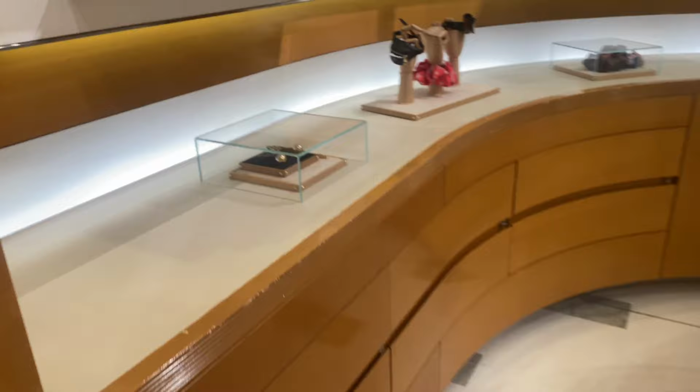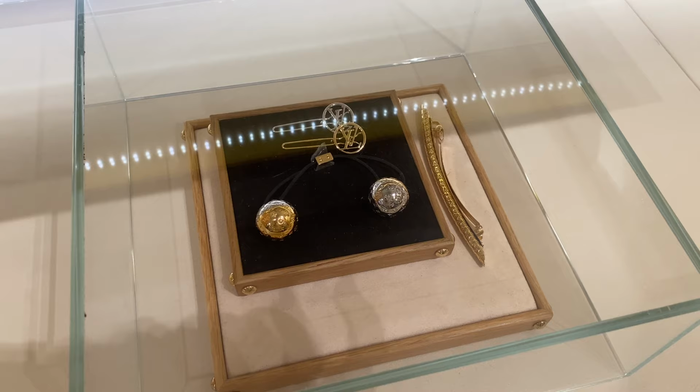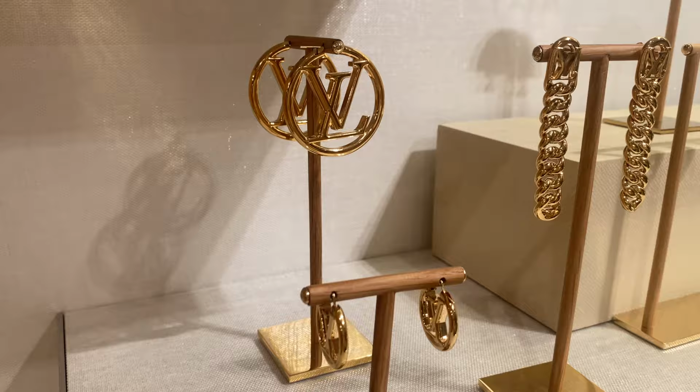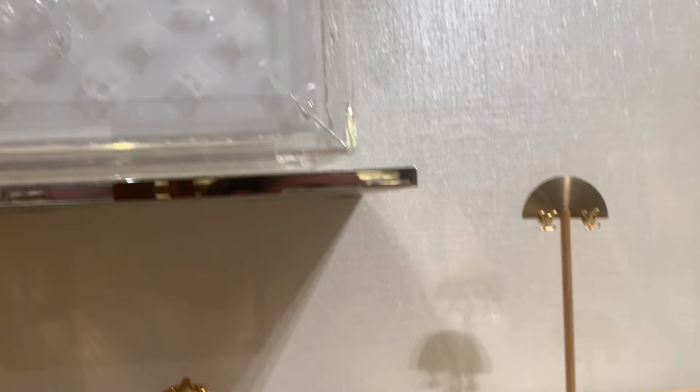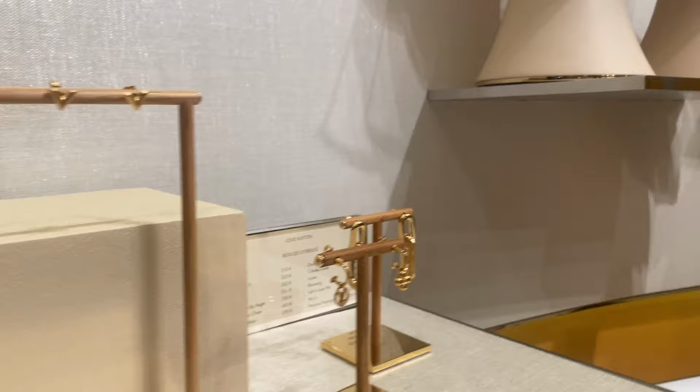And I love these little barrettes over here, especially the long one. It's gorgeous. And then over here, classic Louis Vuitton earrings. These are so pretty. I also love this little acrylic box with jewelry, anything in there. It's beautiful. These sunglasses are gorgeous.